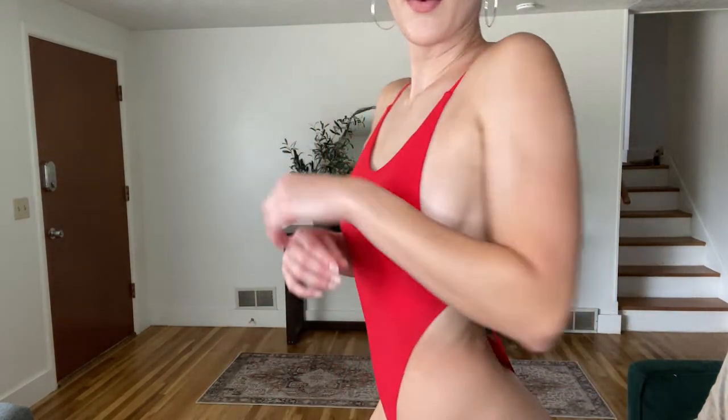This one should not be worn out in public. I'm gonna sit down for this one. This one's a sitting down one. Yeah, woof. This one is too revealing. Might be good for a photo shoot, but that's about it. Maybe like a little vacation, bed day in.